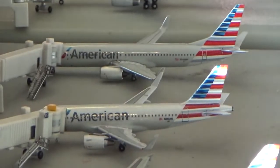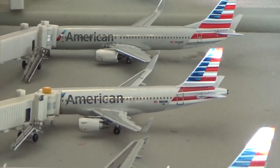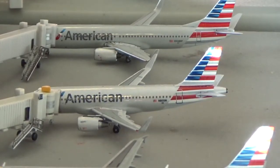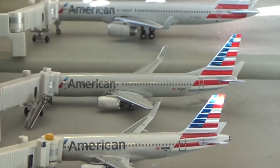American Airbus A319 heading out to Midland after arrival from Houston. And American Airlines Boeing 737-800 heading out to Albuquerque after arrival from El Paso, Texas.